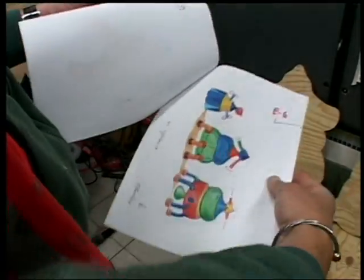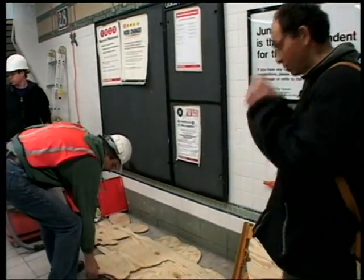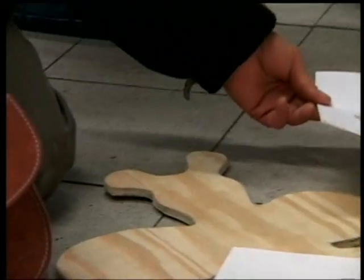Okay, you got this family. Right. So the family, the three figures, go on the southbound. Which others would go on this side? I don't know. I tend to go like that, but what do you think?